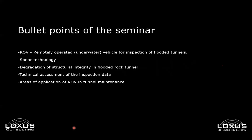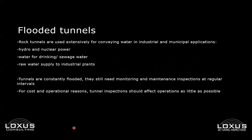And also a little bit about other possible applications of ROV, not only for inspection but also for some sort of maintenance of the tunnels, which is possible with the equipment we normally operate with. A little introduction on the flooded tunnels.